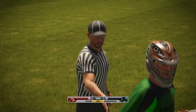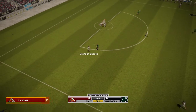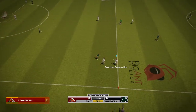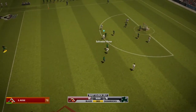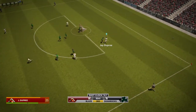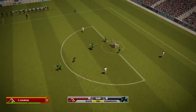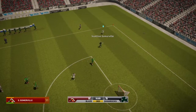Miscalculation there. Todd gets flagged, just taking things a little too far on that occasion. Schwinn. Rose. Full stop center. Chabot with the shot. Puts it wide. Orange ball.